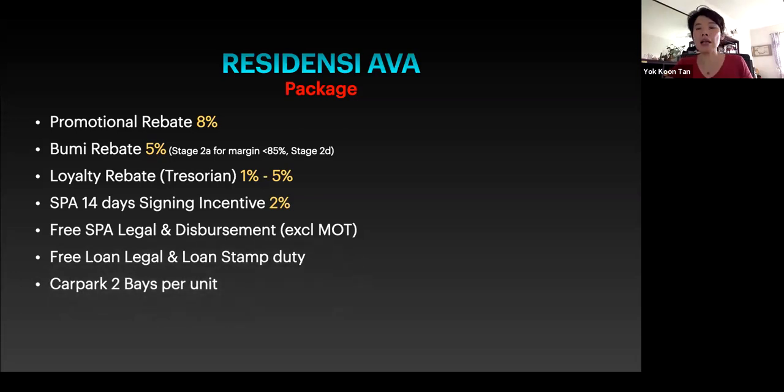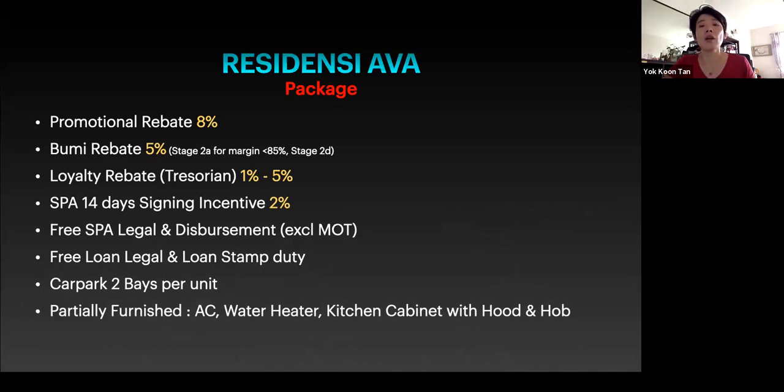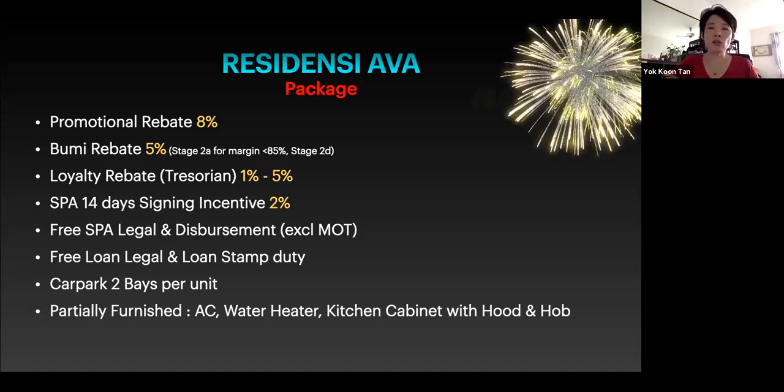Okay. As Francis also mentioned just now, every unit, big, small, or whatever, comes with 2 bays. There are selective units that will have 3 bays. That one we talk about later. Few units only. It also comes partially furnished, which is all split unit aircon. Water heater is an instant water heater. Kitchen cabinet, hood and hob, all these will be provided. So it's not really an empty unit. And when UEM Sunrise provides all these things, it is usually a good brand. Okay, all right. So you don't have to worry.